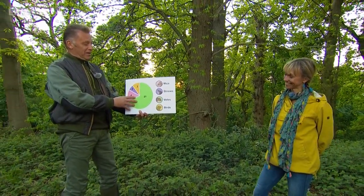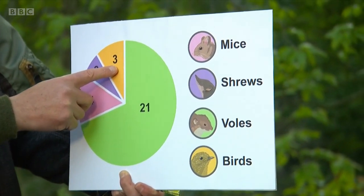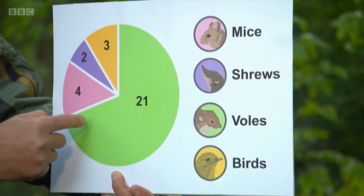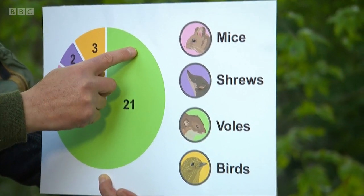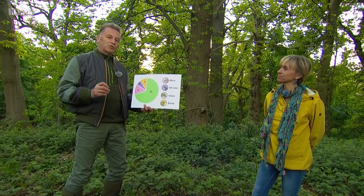Well, we've been keeping quite a close eye on what the kestrels have been bringing into that nest, and I'm pleased to present our first statistical representation in the form of this pie diagram here. So what have we got? Okay, well, we've got 3 birds that we've seen brought in so far, a couple of shrews, just 4 mice, and as you can see, the vast majority of the food that we've seen presented to those chicks are voles in the form of short-tailed field voles in the main.